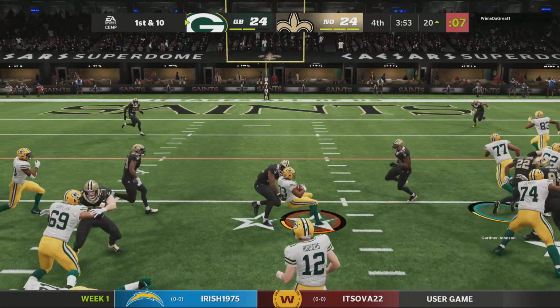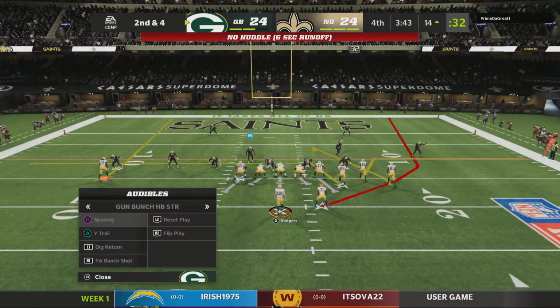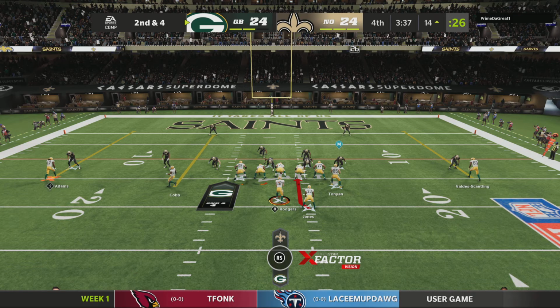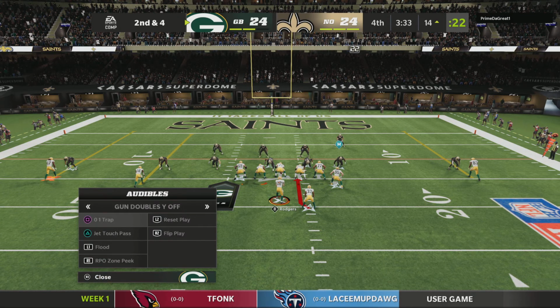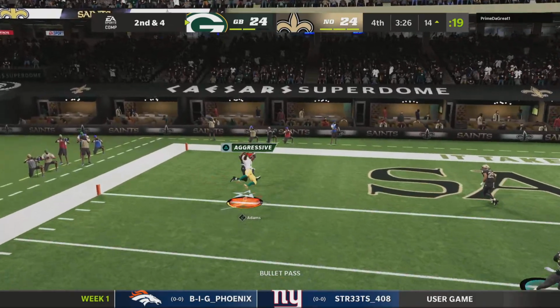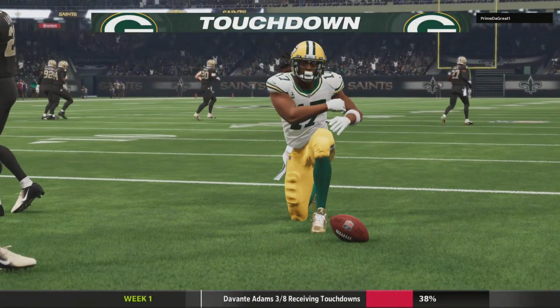From the shotgun, a give to Jones. And he'll get him inside the 15 down to the 14-yard line. 6 yards on that last play. Here's 2nd and 4. Here's Rodgers. Got a man open. It's Adams. Touchdown, Green Bay.